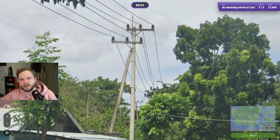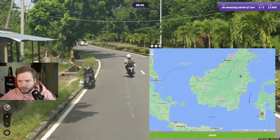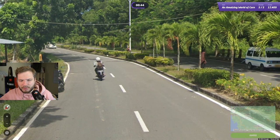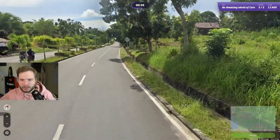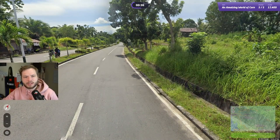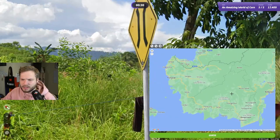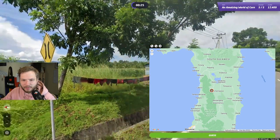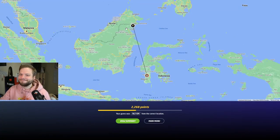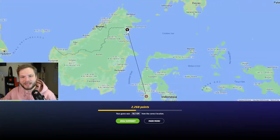And these poles remind me of Kalimantan, which is like this area. So I'm kind of very torn here. I think I would still go South Sulawesi, and we have some hills. I mean, most of Indonesia is hilly, so that doesn't help too much. It was Kalimantan. I knew those poles felt like Kalimantan. Very, very, very north. Okay, that makes sense.